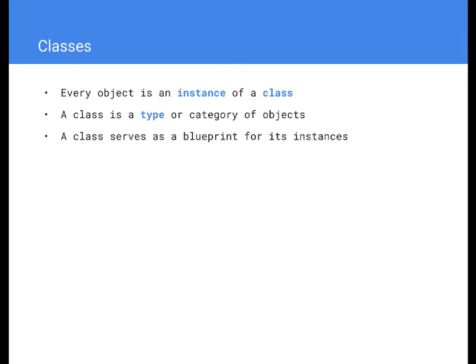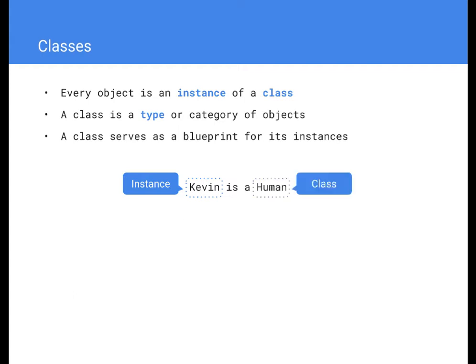For example, I have a name, Stan has a name. So that's part of our blueprint, but the values for our names might be different. So Kevin is a human. Kevin is the instance. I am a single object, a single instance. And the human is the class. It defines what I am.